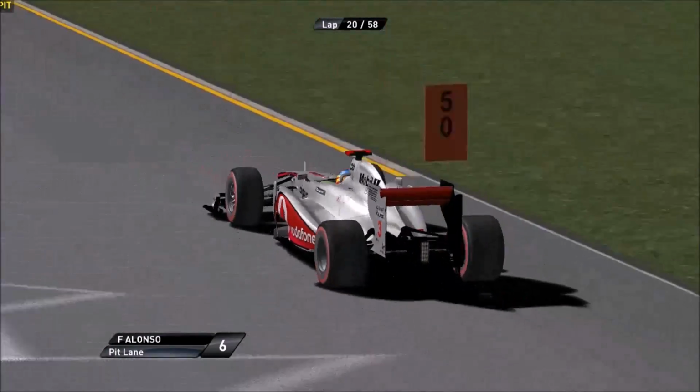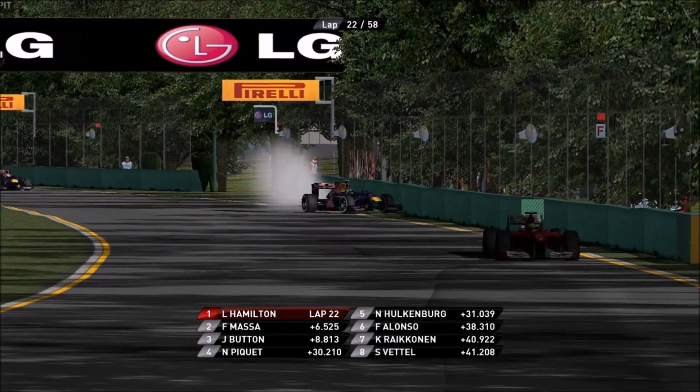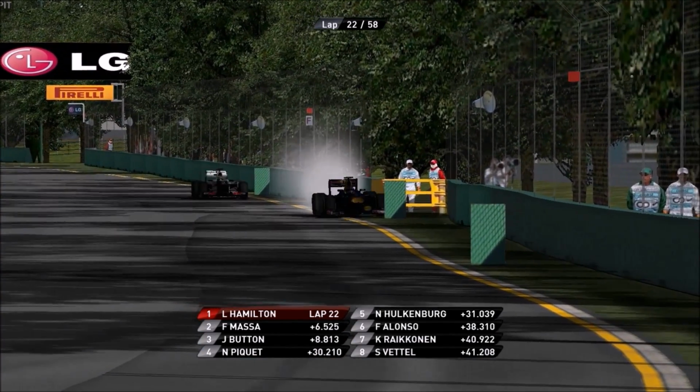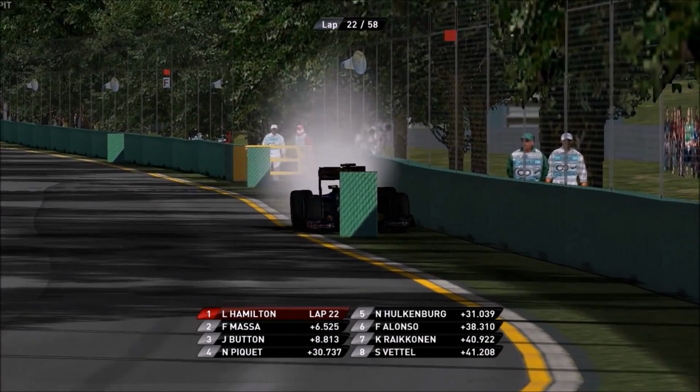Rejoining the track in 6th position goes Alonso. And a blown engine, that looks like it's Button's teammate. So that's the other LeBlanc of the new boy, Daniel Ricciardo. So, terrible day for the Australians.